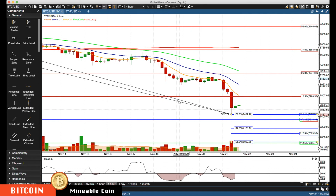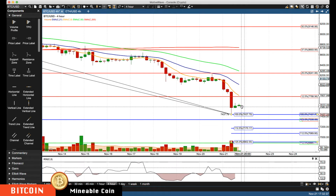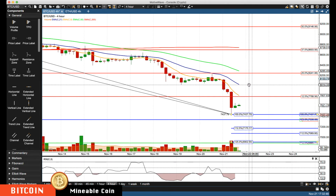We are getting a divergence, so a lower low in price action, a higher low in the RSI. I have to see how this burns off, either drifting sideways or a retracement. So far it's just drifting sideways, but the key retracement levels now are about 77.88, so you can watch 7,800. And then if we rallied more than that, about 8,000. That's where the top of the rotation zone is on the 4-hour chart.